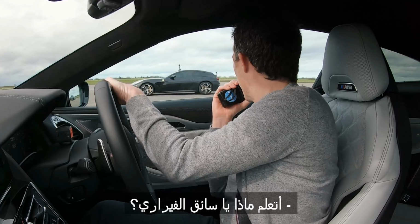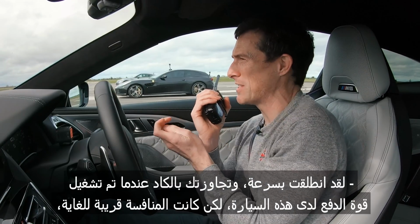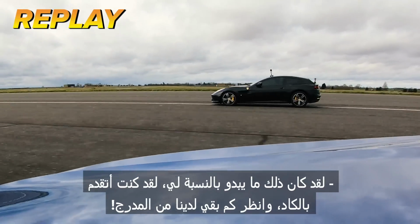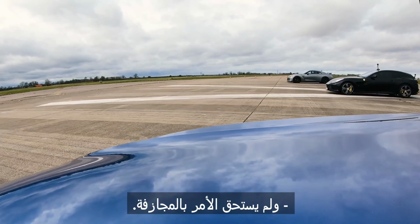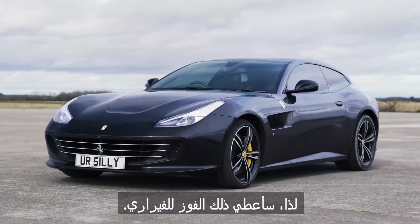Do you know what, Ferrari? You went on fast. I just came past you when this car came on boost, but it was so close, and I think, just as I was calling it, you were coming past. It felt that way to me. I was edging ahead. And look how little runway is left. I know, it wasn't worth risking it. We knew what was going to happen. If we had more runway, I think you would have come past and you were coming past. So I'm going to give that one to the Ferrari.